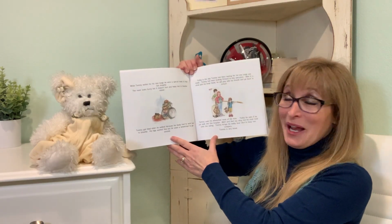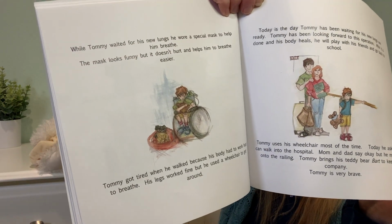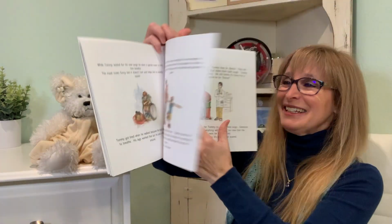Tommy is very brave. Hey, Theodora, he has a teddy bear too, just like me.